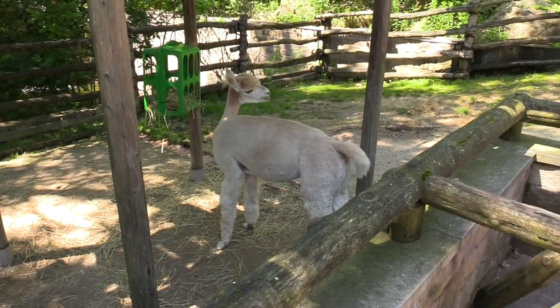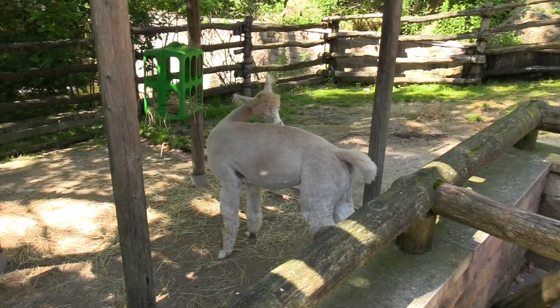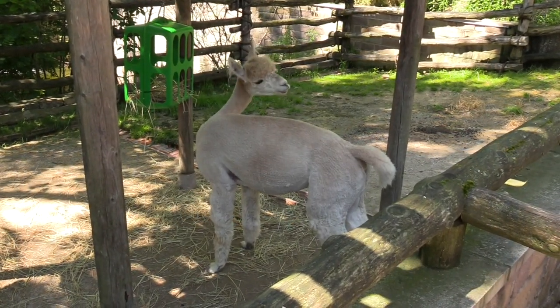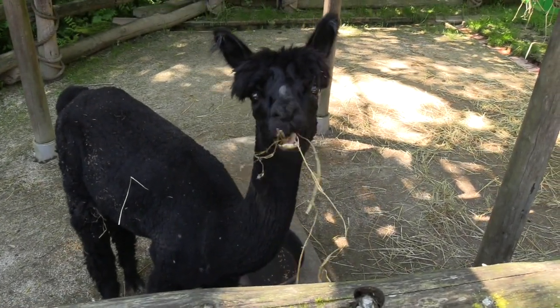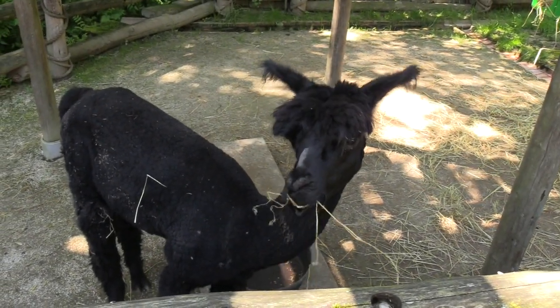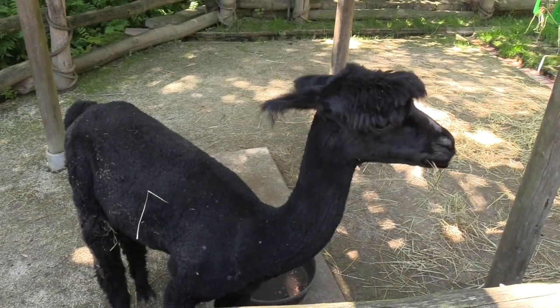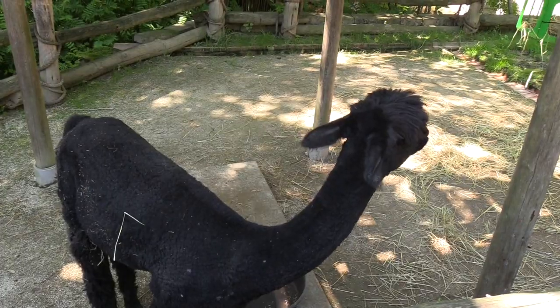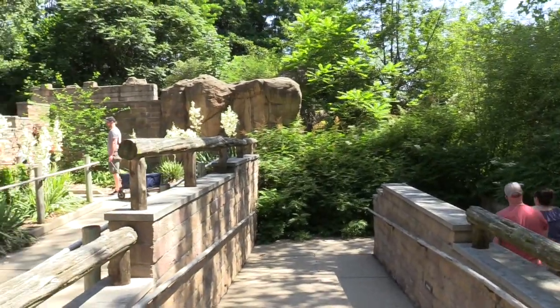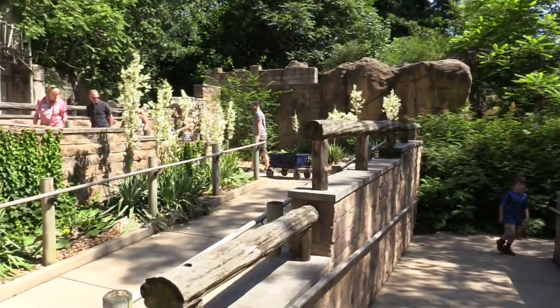Say alpaca. This is the alpaca. They are smaller than llamas. Good buddy. Other than the size, they resemble them quite well. You got really nice pathways.